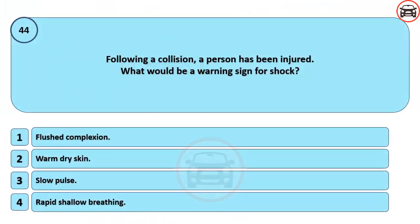Following a collision, a person has been injured. What would be a warning sign for shock? 1. Flushed complexion. 2. Warm dry skin. 3. Slow pulse. 4. Rapid shallow breathing.